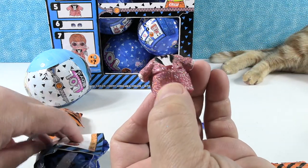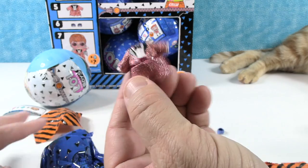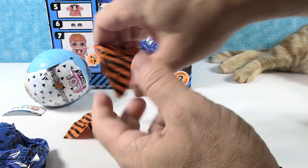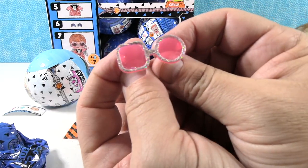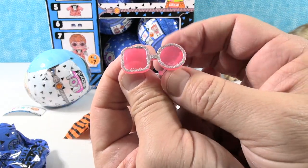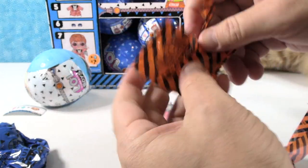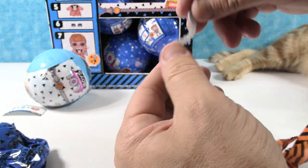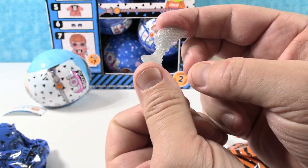Whoa, look at this outfit. It is sparkly. Whoa. It is pink. It is shorts and a top. It looks like a tuxedo. I love that outfit. I think I know who we have. We have these awesome pink glasses, one square, one round lens. Oh, neat. With glittery silver frames. And we have one more surprise. We have silver wings. Like little angel wings.